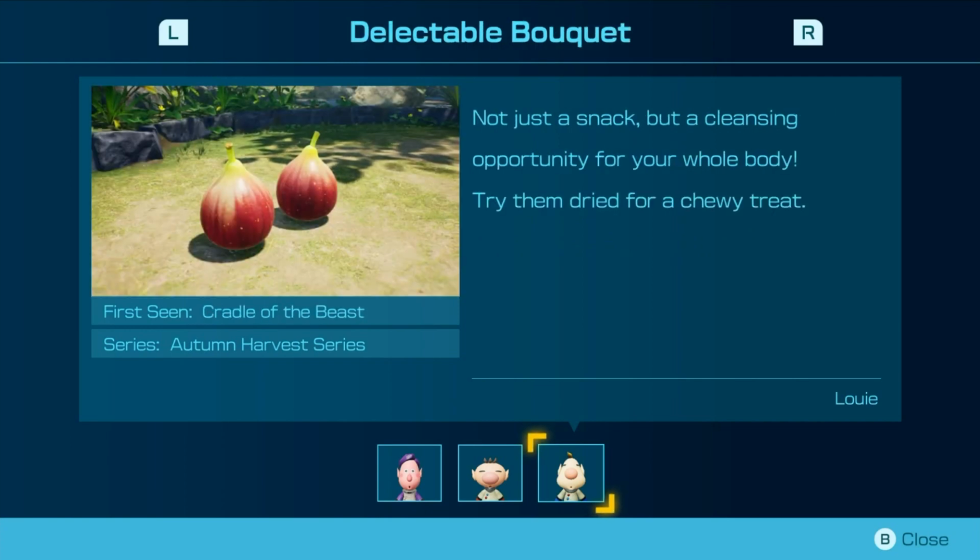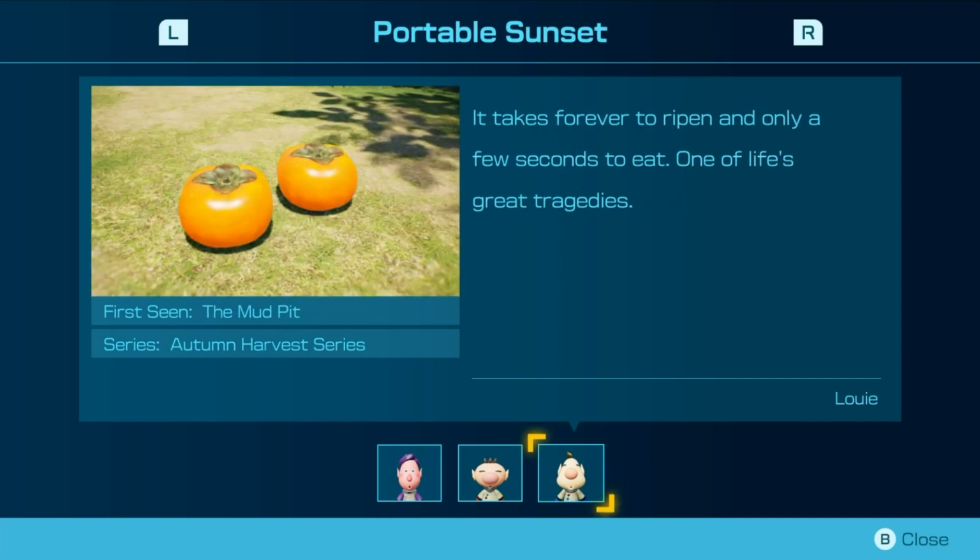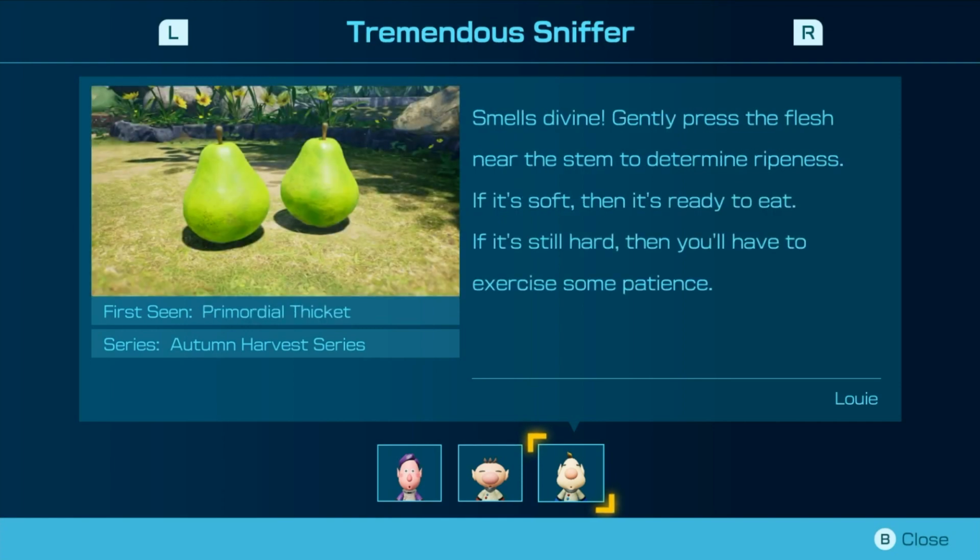Try them dried for a chewy treat. It takes forever to ripen and only a few seconds to eat. One of life's great tragedies. Smells divine. Gently press the flesh near the stem to determine ripeness. If it's soft, then it's ready to eat. If it's still hard, then you have to exercise some patience.